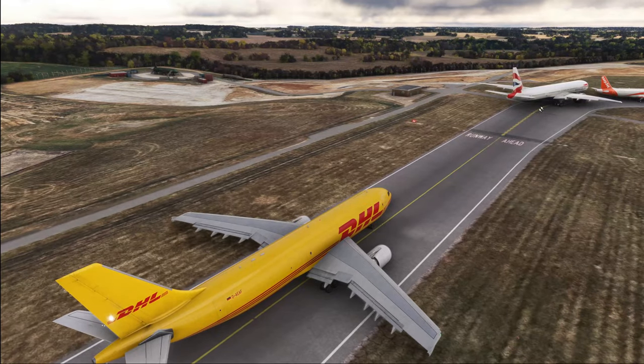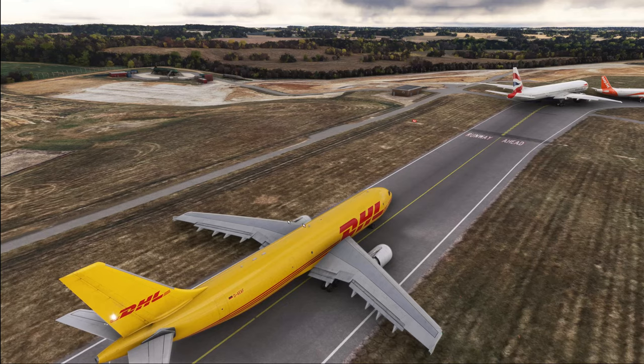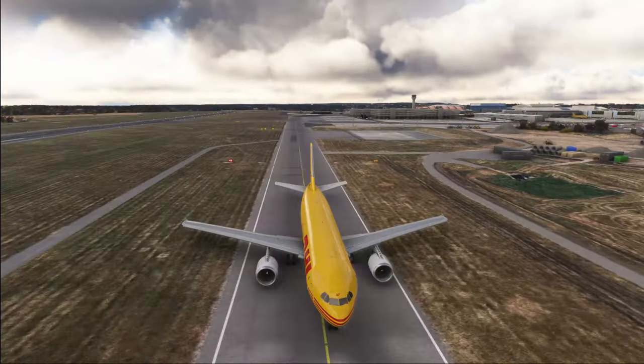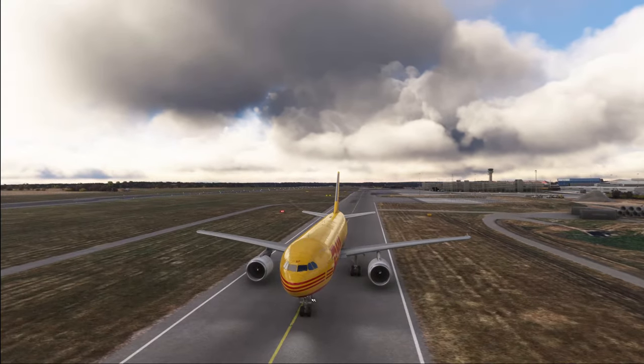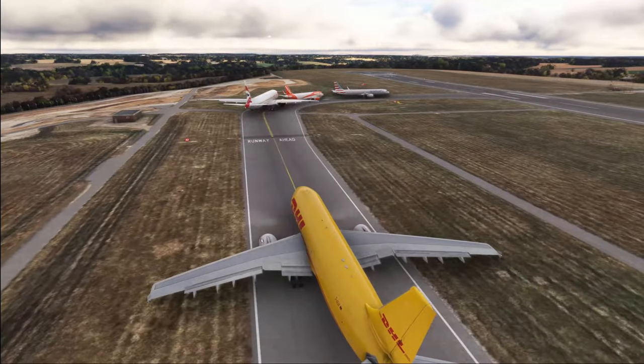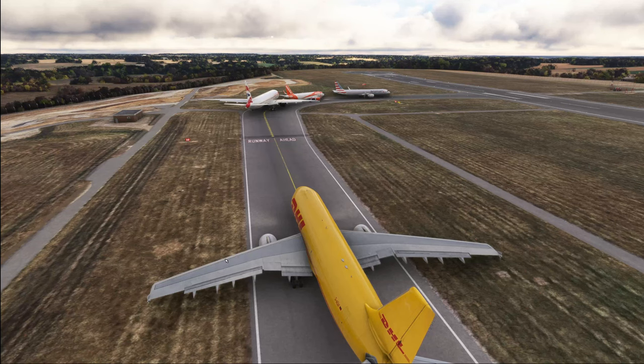But just a little theory on why I stopped here. Look at the engines and how they're going to just about blow that thrust away from our engine intakes. Looks like I haven't stopped perfectly on the center line, but well, as long as the engines don't go over the taxiway edge, that is completely fine.